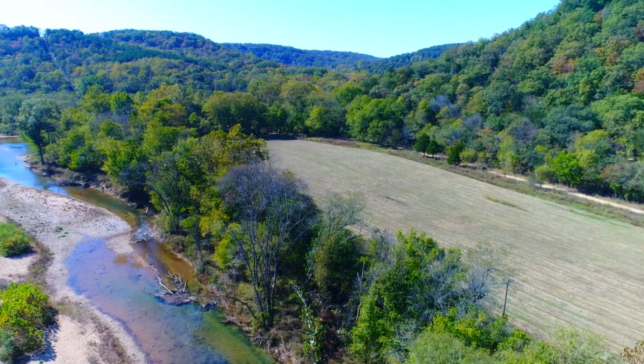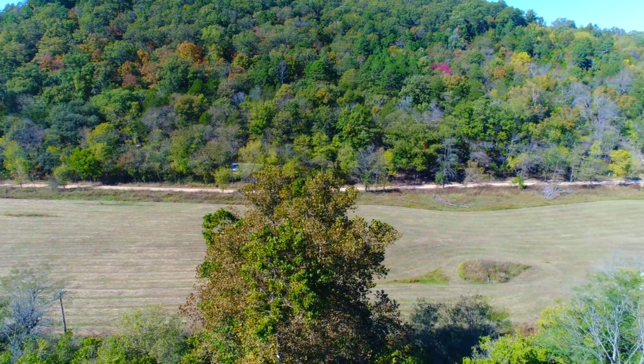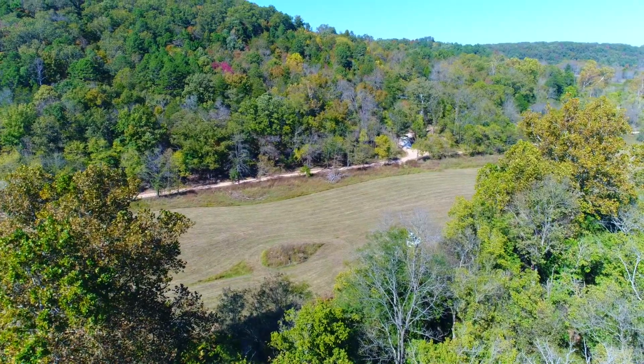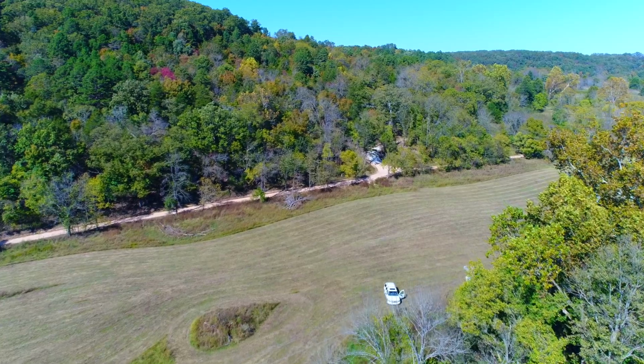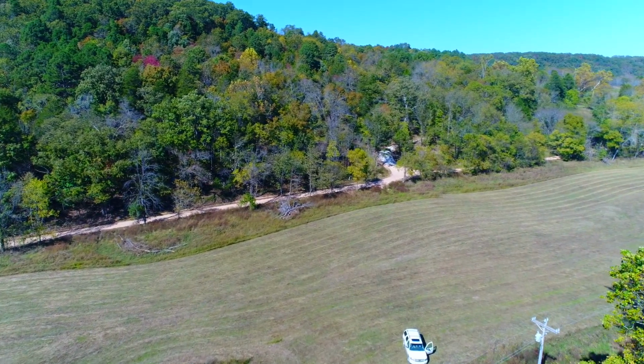Bryant Creek has been wildly popular for decades. I mean, it's just a beautiful spring-fed creek. It flows southerly all the way down into Arkansas and helps create Norfolk Lake. It joins up with the White River, and then that creates Norfolk Lake.